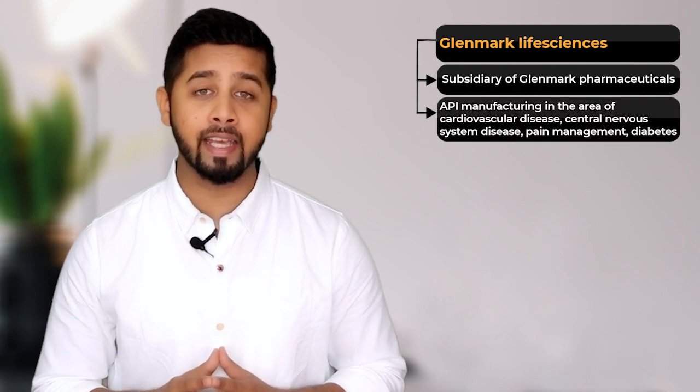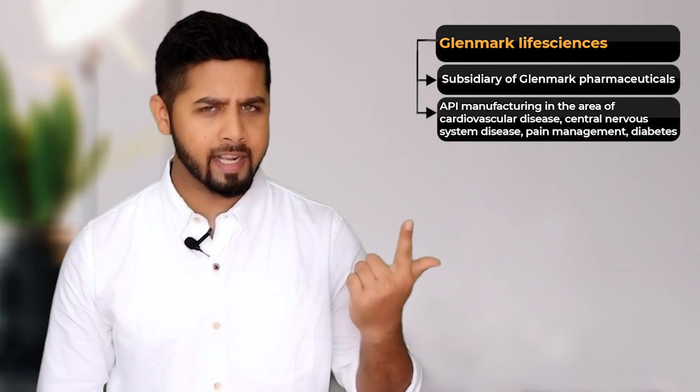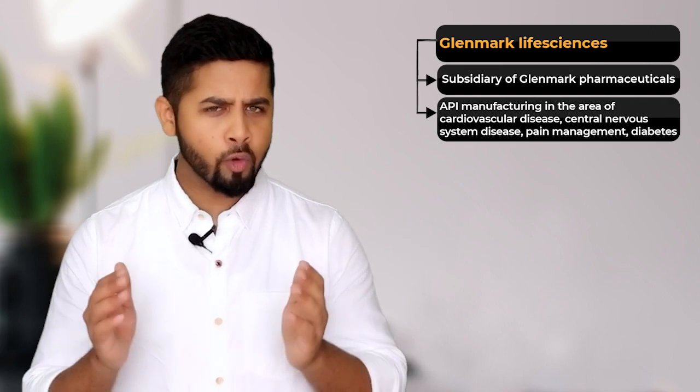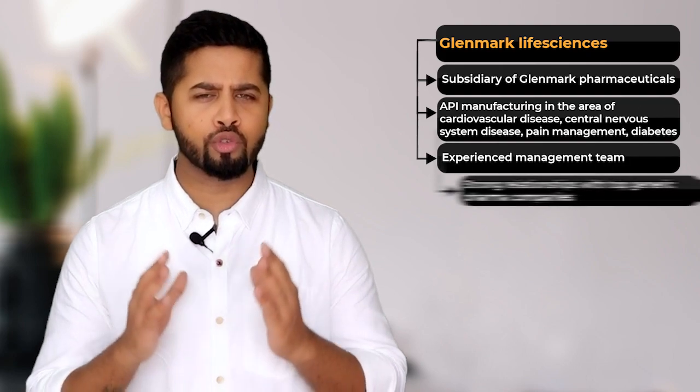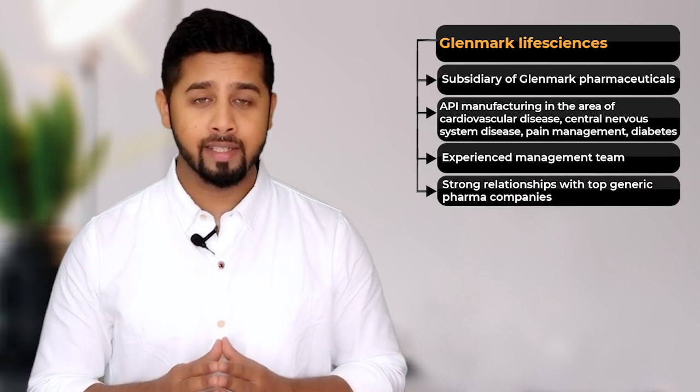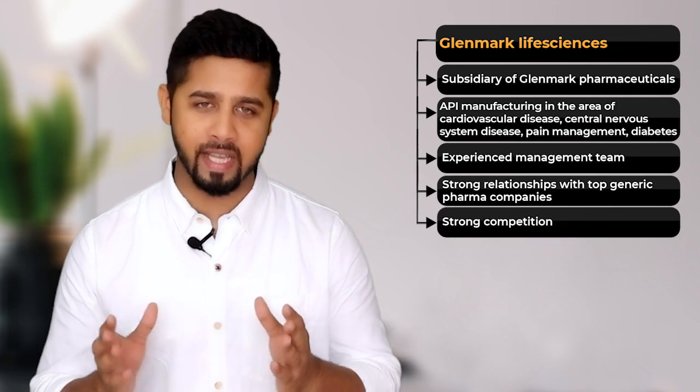Overall, if we conclude, Glenmark Life Sciences is a subsidiary of Glenmark Pharmaceutical. It is in the business of API manufacturing in the area of cardiovascular disease, central nervous system disease, pain management, diabetes, etc. It has a very experienced management team with strong relationships with top generic pharma companies in the world. Although there's strong competition to Glenmark Life Sciences.